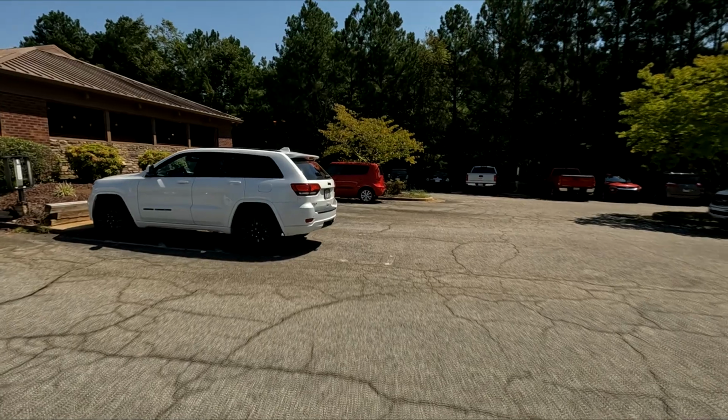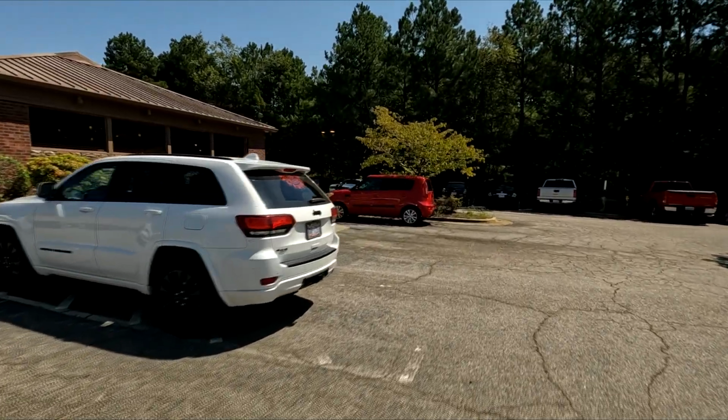let's see where my car is back here. Hopefully it's still here. Yep, I still see it.